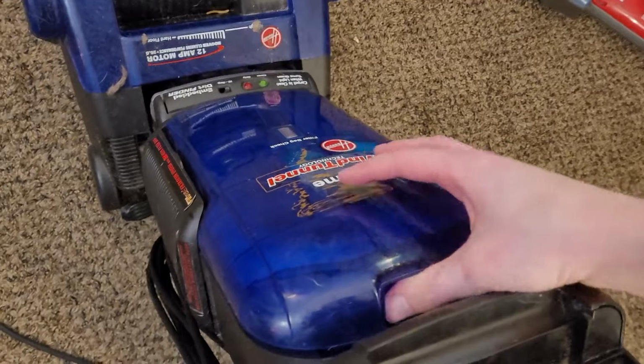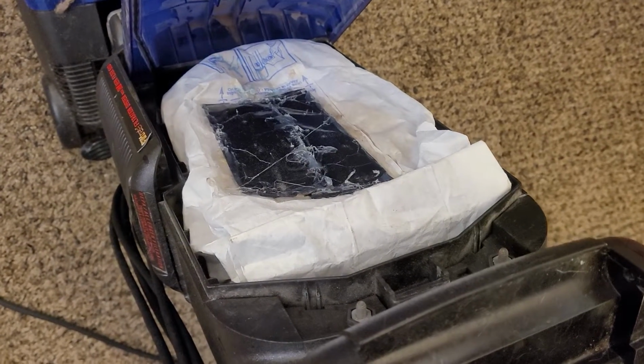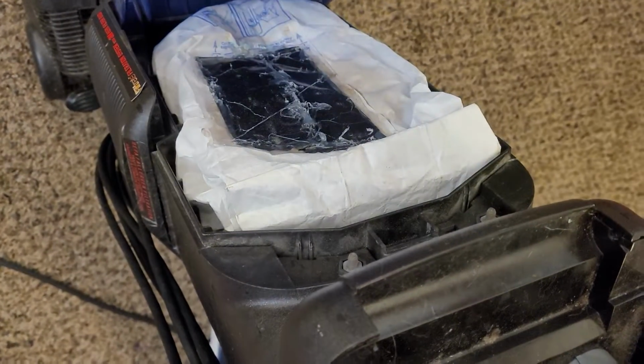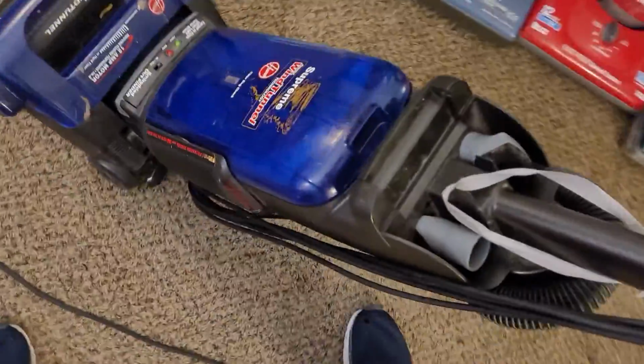So this machine does have a... Oh, Jesus Christ, what is that? Is that a bag that's been taped? Well, whatever that is, it's definitely going to get ripped out, but we're just going to run that for half a second. And we'll show the bottom of this.